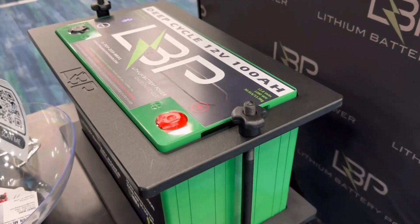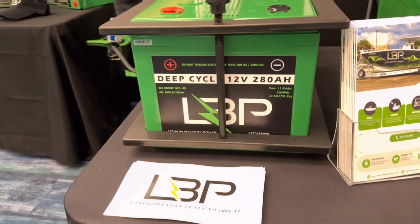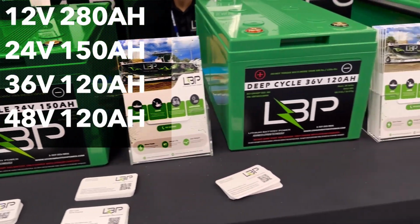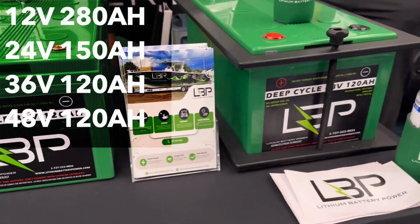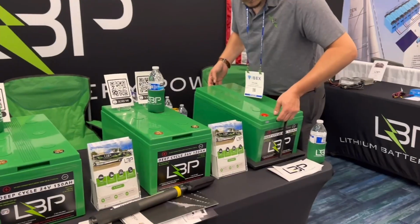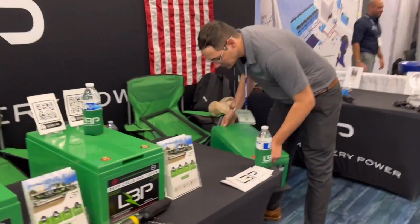Secondly, we have LBP batteries. The thing that stood out to me most, other than their quality, was their amp hour spread. If you notice, the higher in voltage a battery goes, the less amp hours it generally has. Like for the 24 volt and 36 volt, you generally find a 50 or a 60 amp hour max. To find anyone over 100 is insane, and these go all the way up to 120, even at 48 volt.